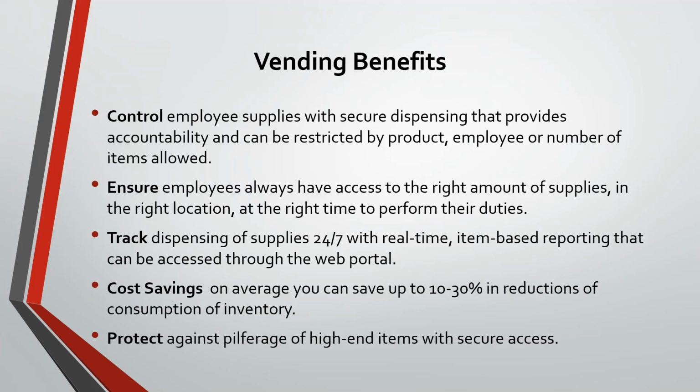Finally, you want to protect against your high-end items. A perfect example is an N95 mask. It's like gold right now, right? Because you can't find it anywhere. Well, if you have an N95 mask in the machine, you want to protect that. You really want to limit it to certain people that have access to be able to take it out.